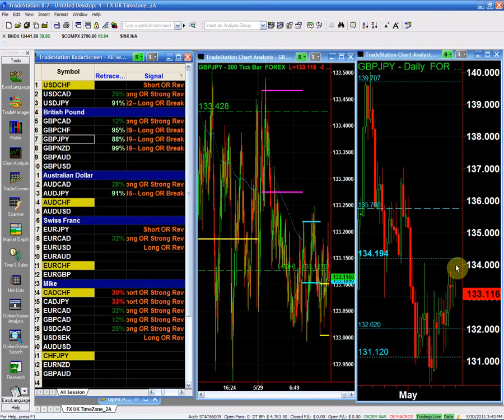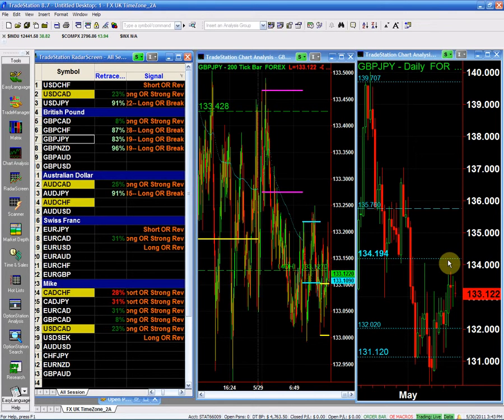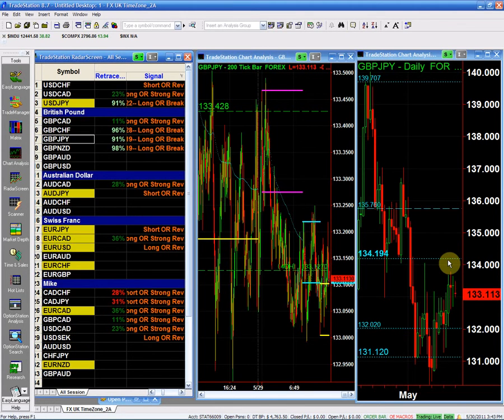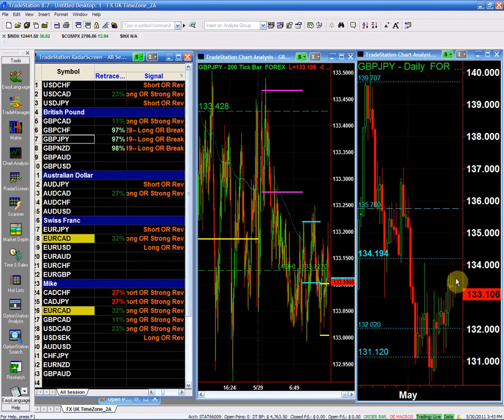Now, as you've seen, the euro was sitting right at the structural point, about 10-15 pips away, and we have decided also that we're going to go long the euro pound because the euro was much stronger than the pound, and now you can see that the pound yen is much weaker than the euro yen.